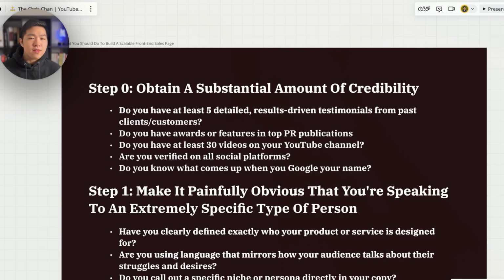If you don't have at least 10 solid testimonials and case studies from people you've helped or how you've worked inside of this industry, I would not recommend trying to create a scalable front end sales page and offer because, again, in this climate, it's just not going to cut through. So, do you have at least five? I put five here. I'd be safe and say 10 detailed results driven testimonials from past clients and customers that show that you know what you're doing. If you don't have as many, that's okay. That's completely fine. It just wouldn't be worth your while to create a scalable front end sales page.